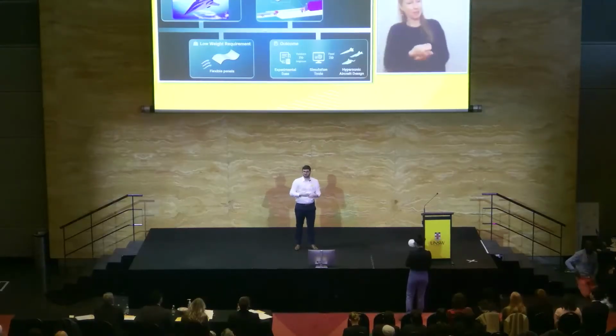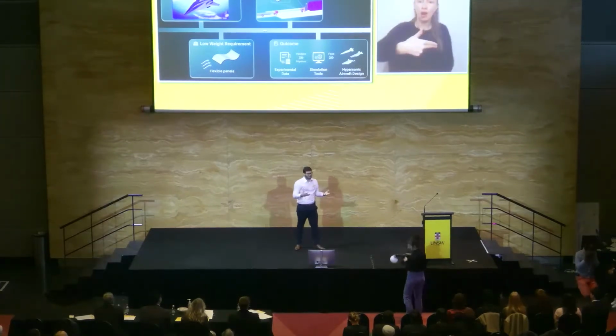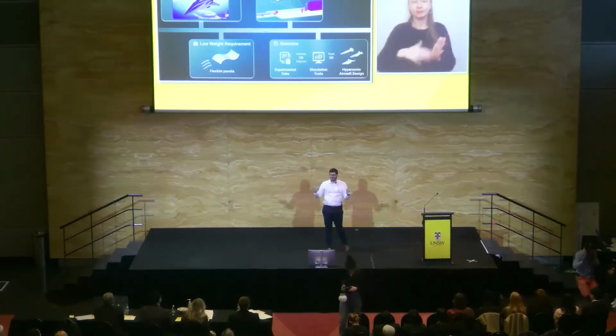In hypersonic aircraft design, one of the major challenges is the requirement for a low weight. When we board a flight with Qantas, we pay more money if we have excess weight, because more weight means more fuel burned, which means more costs for the airline. In hypersonic speeds, the same thing happens, but in a much more dramatic way. So to reduce the weight as much as possible, we need to design a thin fuselage, a thin aircraft body.